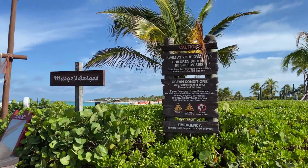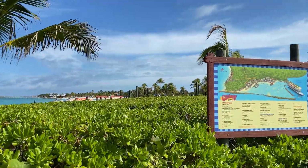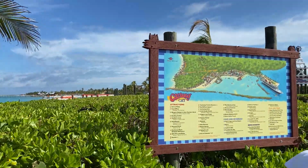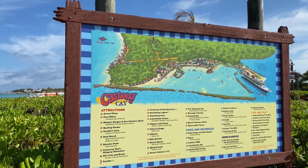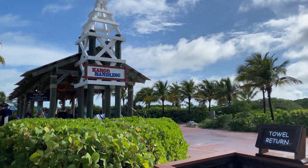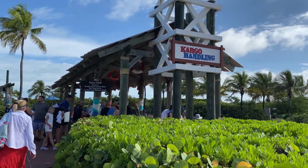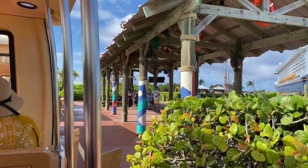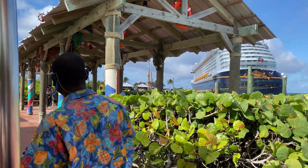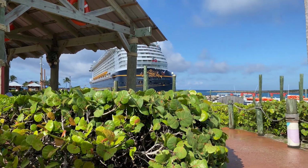And we have made our way to the island. We're going to get the lay of the land right here. And this is the tram stop that you can get the tram to go on to the other parts of the island.